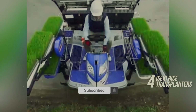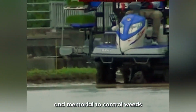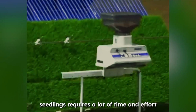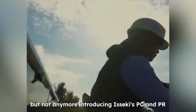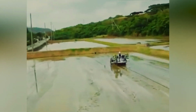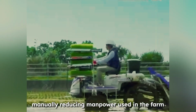Iseki rice transplanters. Rice transplanting has been a process that has been practiced since time immemorial to control weeds and encourage the even growth of rice plants. Unfortunately, transplanting rice seedlings requires a lot of time and effort, but not anymore. Introducing Iseki's PC and PRJ series rice transplanters. These machines eliminate the need to transplant rice manually, reducing manpower used in the farm.